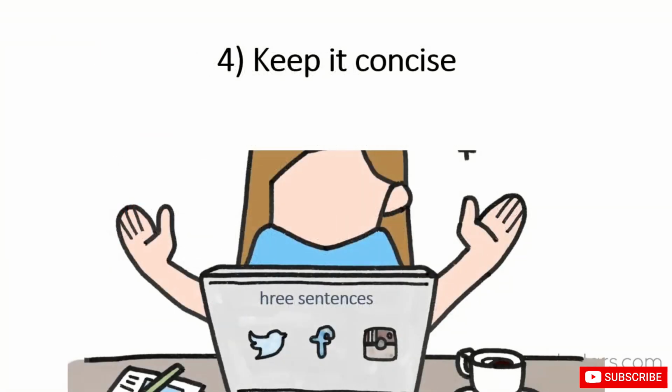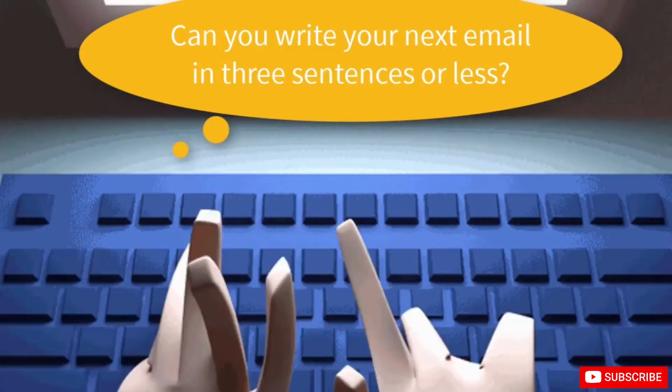Tip 4, keep it concise. Long emails don't get read. That is a fact. So be generous, as I always say, and keep it short. Long emails, they tend to frustrate and annoy your reader. So just don't go there.